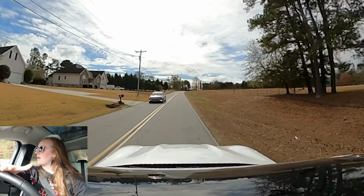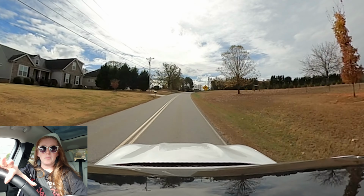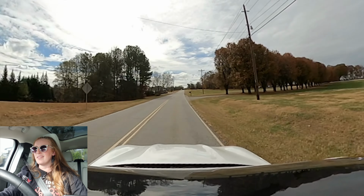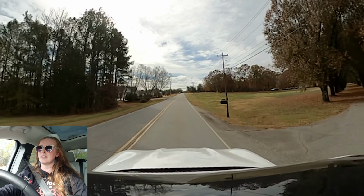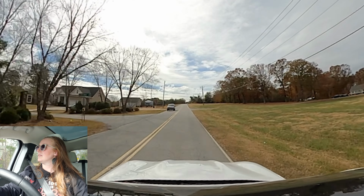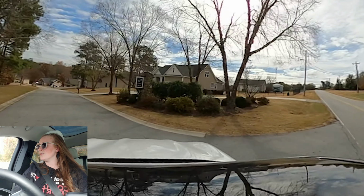Also, I know a lot of you look at houses and don't want to be on a double yellow road. That's what we're driving on right now, a double yellow lined road. And there are a bunch of houses here, but it's not necessarily a really busy road. Arrive at Josie Creek Drive. All right, so here's Josie Creek.